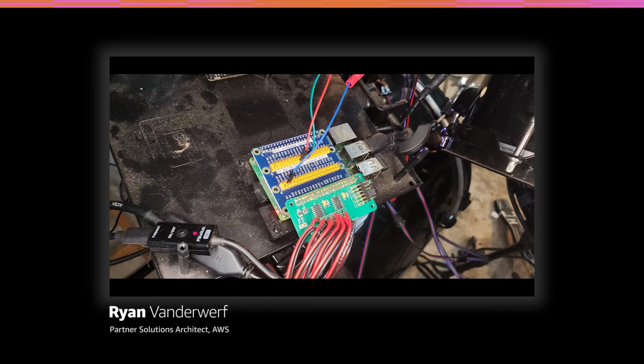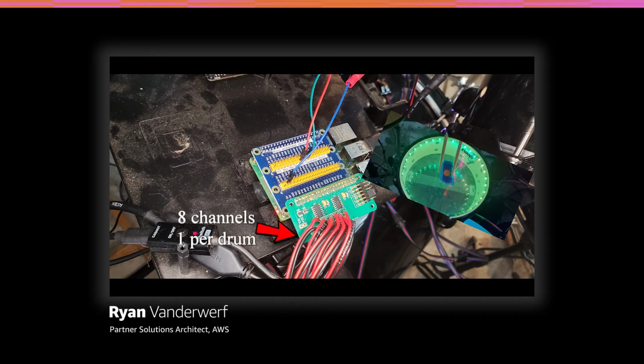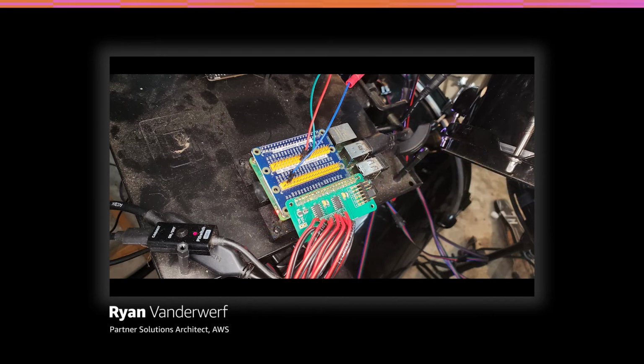And after that, the data is sent to IoT Core as two different topics. The first topic is the reference data, which is what you're supposed to be doing. And then our second board sends our user data. This board hanging off the bottom here is connected to all the piezo sensors inside of the drums. It's an 8-channel ADC board. And when it's your turn to play and you hit the drums, it converts that to a voltage value that is then sent to an IoT topic called user. And it does that for each drum.